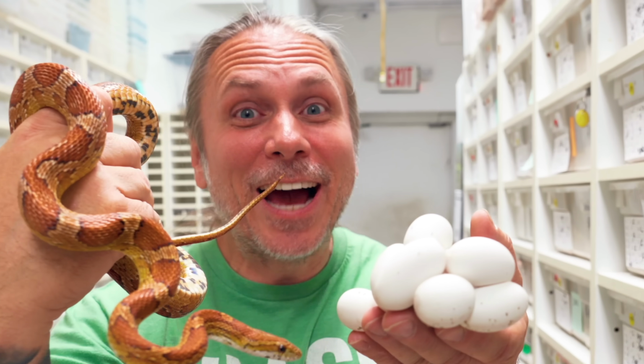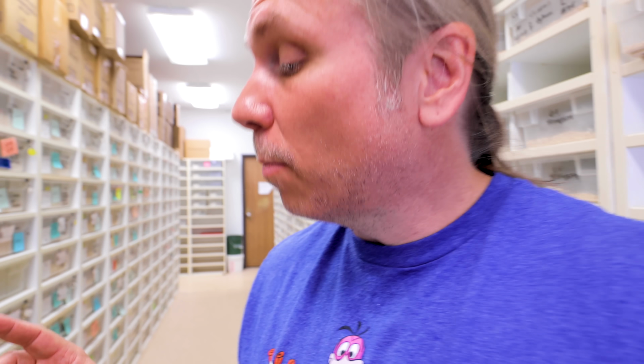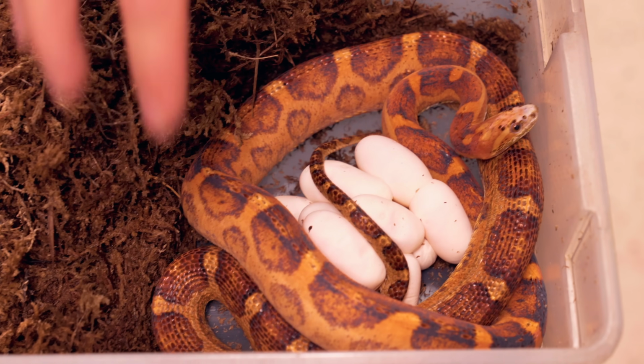Guess what time it is? It's Colupered egg time. That's right, it's Colupered egg time. Of course, this is our second scaleless corn snake clutch of the year. Maybe the third scaleless clutch. I'm not exactly sure, I can't remember, but nevertheless, it's a scaleless to scaleless, and again, another beautiful clutch.